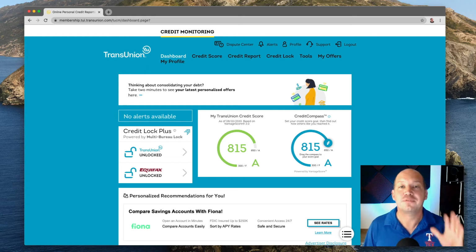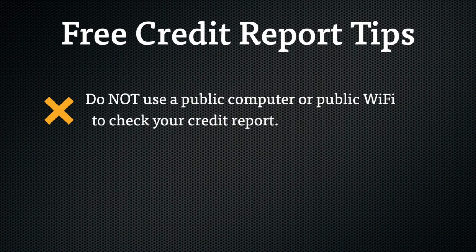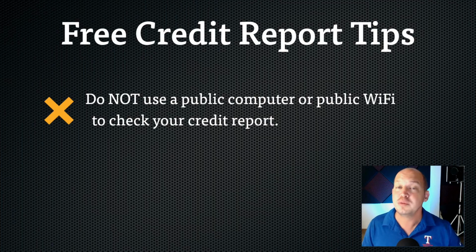Now, before we end, I have 3 really important things that I need to add to make sure that you understand. And I'm going to give them in order of importance. The first is this: do not, I repeat, do not do your free credit report on a public computer or on public Wi-Fi. For the sake of the fact that you are sending so much sensitive information in order to get this free credit report, you want to make sure you're doing this on your computer or your device on your home network. So just wait till you get home and do it at home on your own computer.